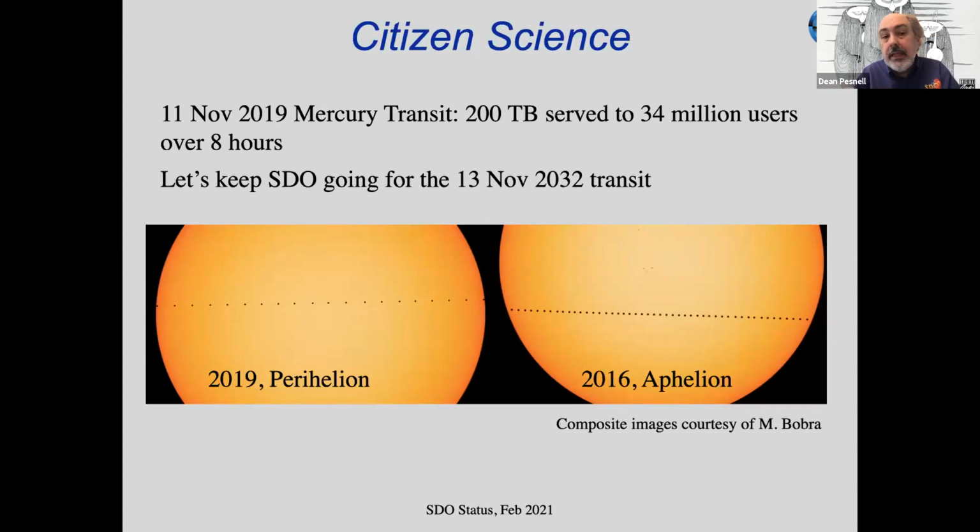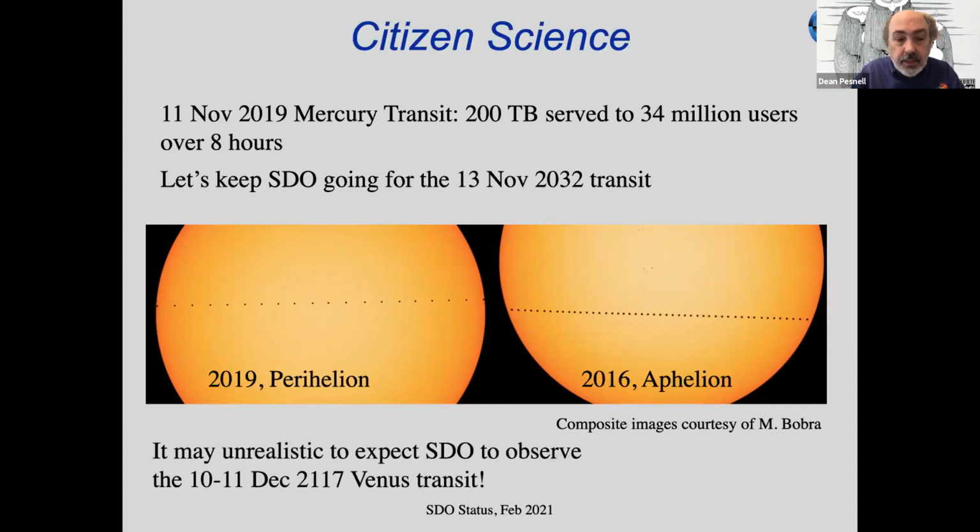I would really like to keep SDO going for the 2032 transit, but I have to have some realistic expectations, and I probably don't expect it to be able to observe the 2117 Venus transit, although that would be really nice.